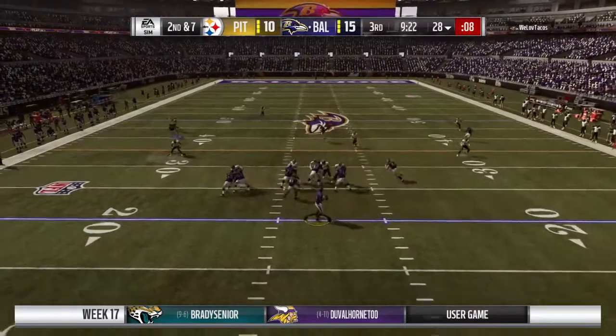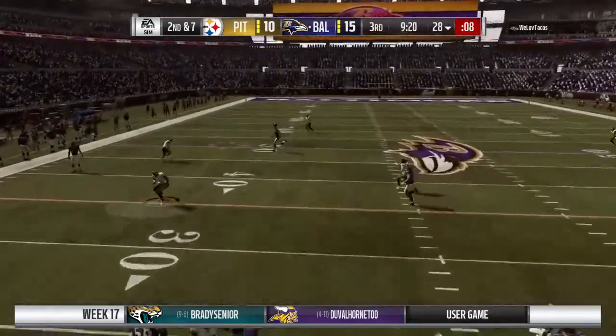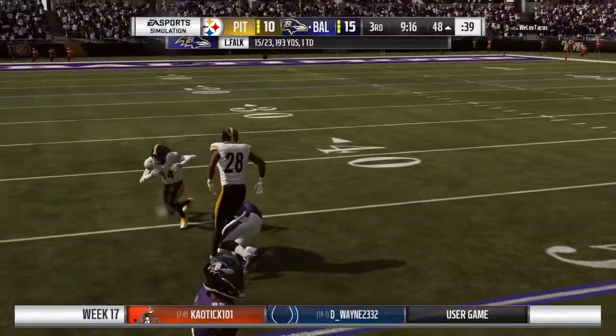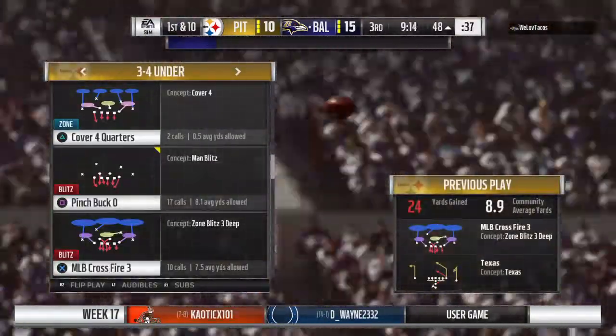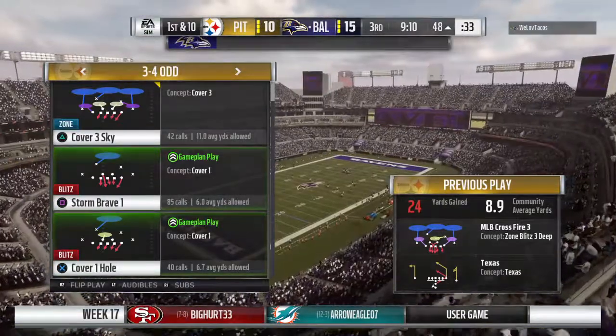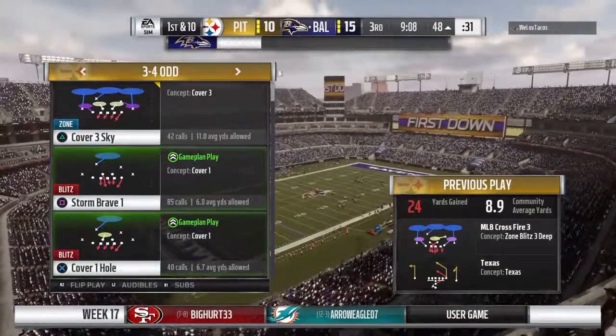To throw on second down, here's Falk. Man open left side, it's Williams. And he'll be taken down, but not before they work it across midfield. That one goes for 24 yards.